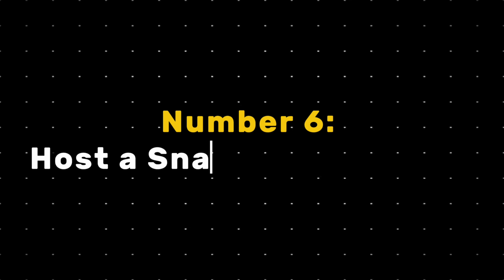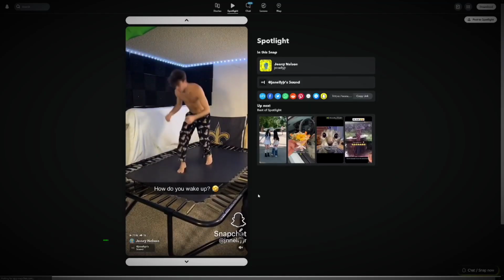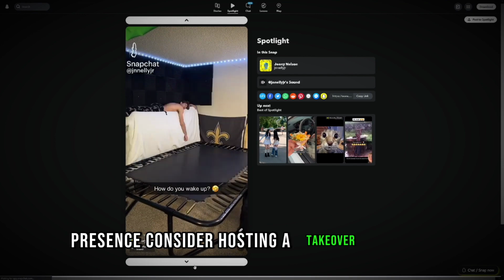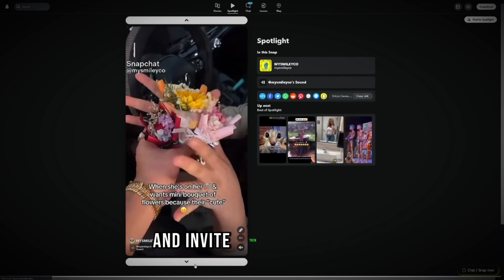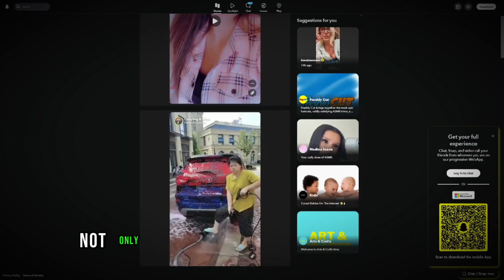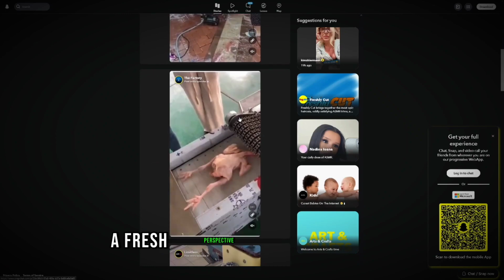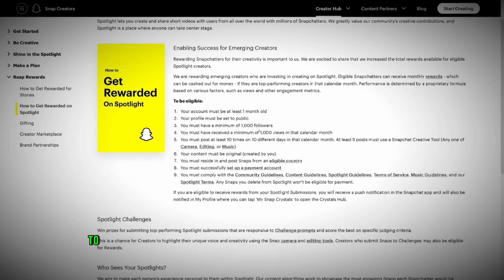Number 6. Host a Snapchat takeover. Want to inject some excitement into your Snapchat presence? Consider hosting a takeover. Partner with well-known influencers or businesses in your niche and invite them to create and share content on your Snapchat account for a day or two. Not only does this collaborative effort add a fresh perspective to your content, but it also attracts the followers of the takeover host to your account.